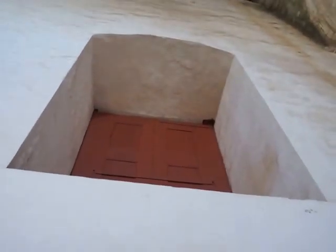So this was the access for the nuns to come onto the first floor. Okay. And this is part of the arch of what must have been the door. The door that would have led to the ground floor.